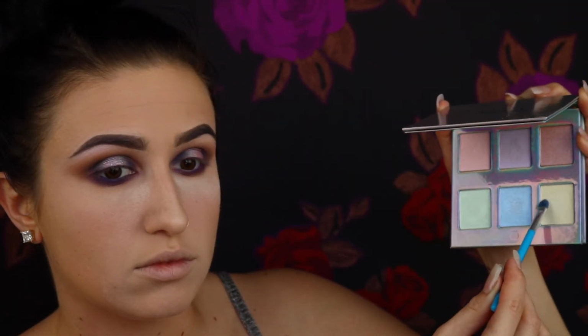Then I'm taking my Morphe 35B palette and the two purple shades in the palette, and I'm just going to deepen up the crease, making it more of a purple color. I wanted to really focus on purples because it does make the brown eyes pop a little bit more. I'm going to then take that pukey shade to run under my lower lash line, and then I'm taking the same purple shades and just building it up till it gets as smoky as I want it.